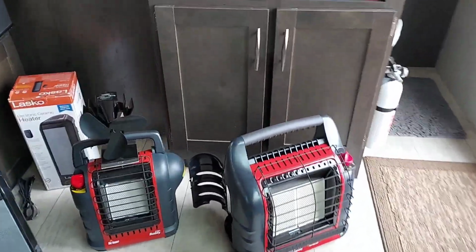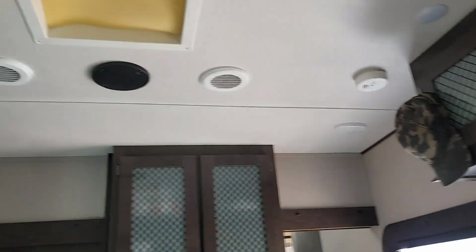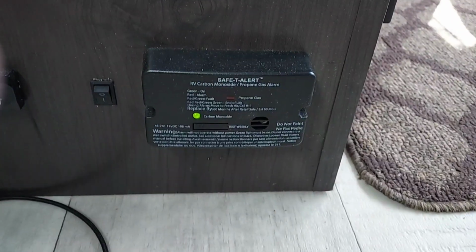They work really well. What I do when running those, I leave this open a little bit to get some air circulation. You're supposed to leave a vent open. I don't want to leave a vent open up here, all your heat's going to go out. So I just crack this window a little bit.